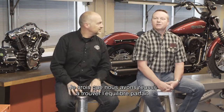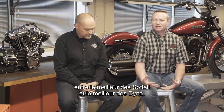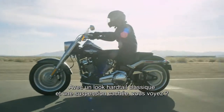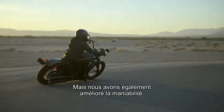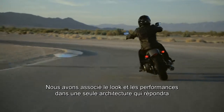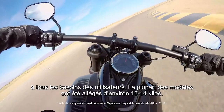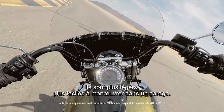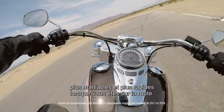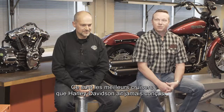One of the things we've achieved, I think, is a perfect balance of the best of Softails and the best of Dynas. That classic hardtail look, that hidden suspension, right? But we've also brought in the best handling. We've married the look and the performance into one architecture that will serve all the customer needs. Most bikes have lost in the range of 30 pounds. The bikes feel lighter, they're easier to move around in your garage, more nimble, more flickable when you're on the road. These are the best cruiser bikes that Harley's ever built.